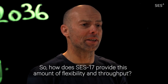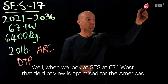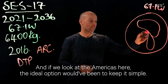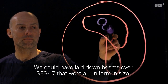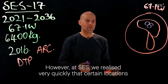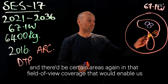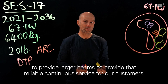So how does SES-17 provide this amount of flexibility and throughput? Well, when we look at SES at 67.1 West, that field of view is optimized for the Americas. And if we look at the Americas here, the ideal option would have been to keep it simple. We could have laid down beams over SES-17 that were all uniform in size. However, at SES, we realized very quickly that certain locations would require more throughput and smaller beams. And there'd be certain areas, again in that field of view coverage, that would enable us to provide larger beams, to provide that reliable, continuous service for our customers.